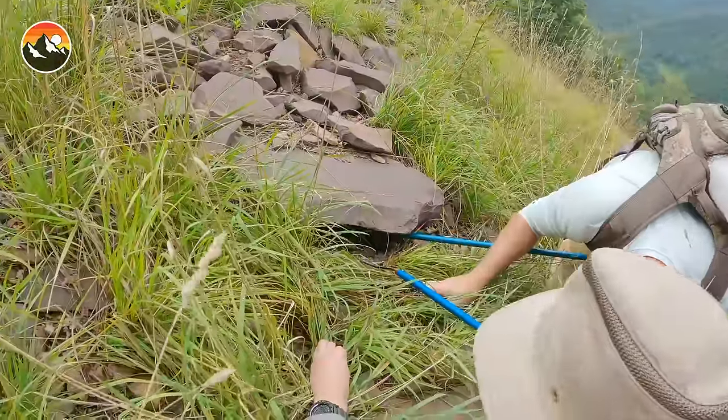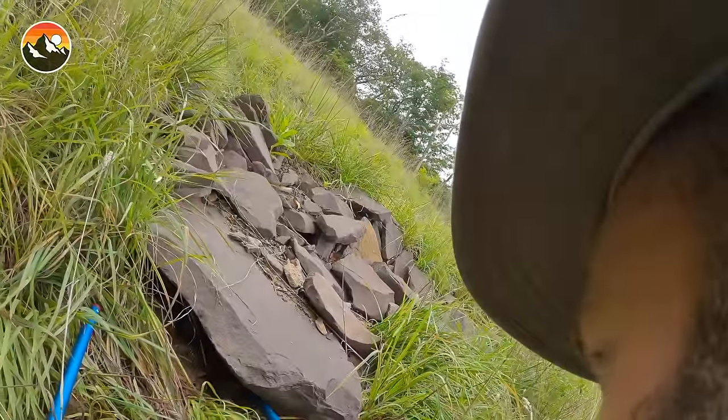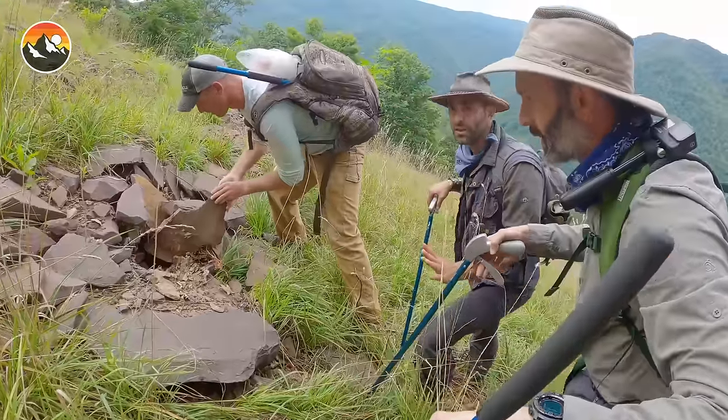We can't. Here, hold the tongs here. You got him? Yep. Good. Watch out. Here's the head, body here. Be really careful. There's other snakes in the area.